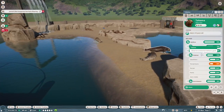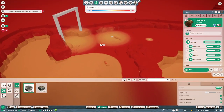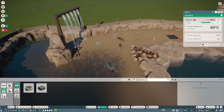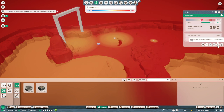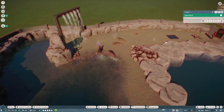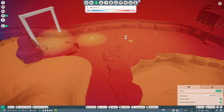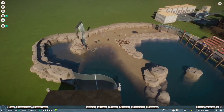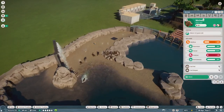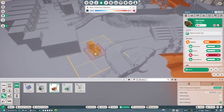Wait, so what's wrong? It's probably very tropical here. Let's cool it down a bit. So, 20 do. So maybe 18? That'll do. Oh, and the water too. Water's probably of a similar temperature. Yeah, so we gotta use the temperature regulator. Yeah, temperature regulator would definitely be appreciated by them.